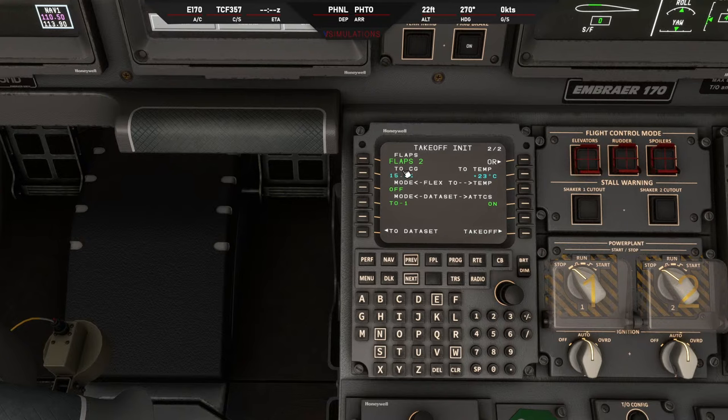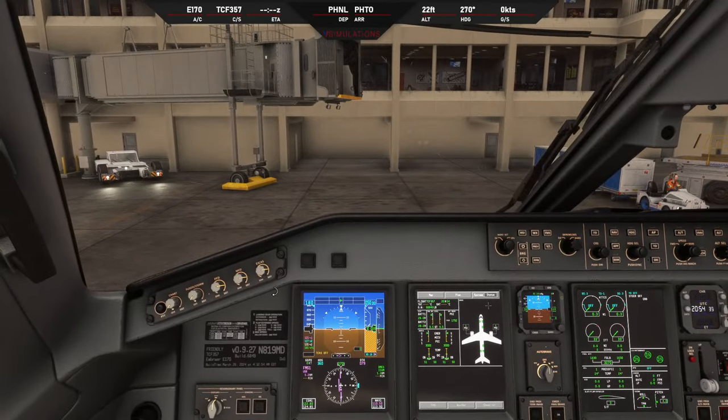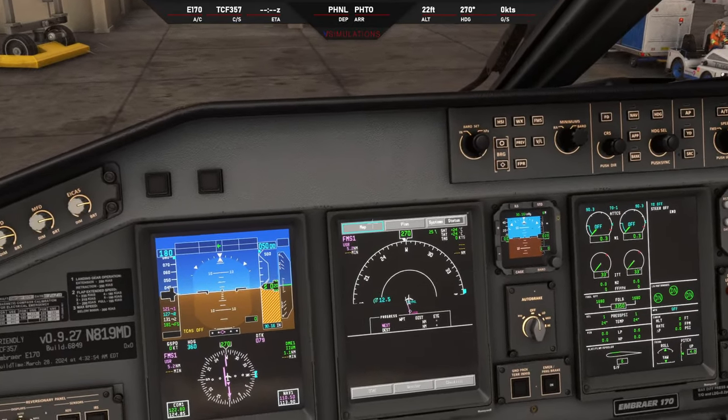FMS takeoff, let's verify our data. We are flaps 2, takeoff CG, temperature, flex is off, TO1, Addix on. Okay, done our stuff, go to the right. Takeoff page. Here's our speeds. What did I say at the very beginning? When you reach the speeds page, you're done. All right? So, with that done, I'm going to then put up my map page here.